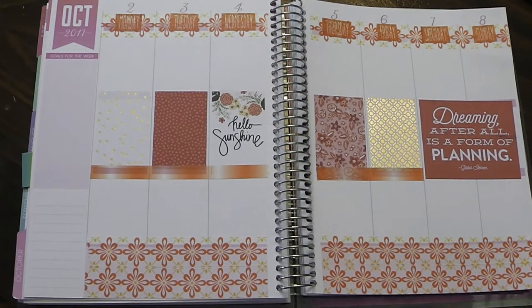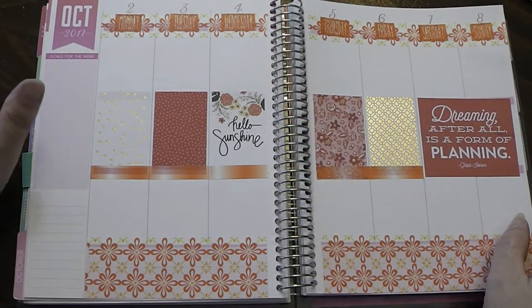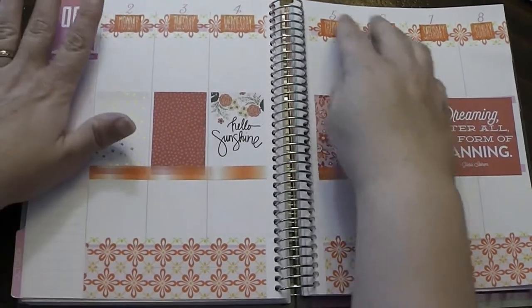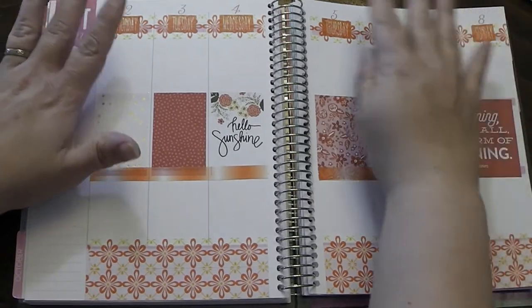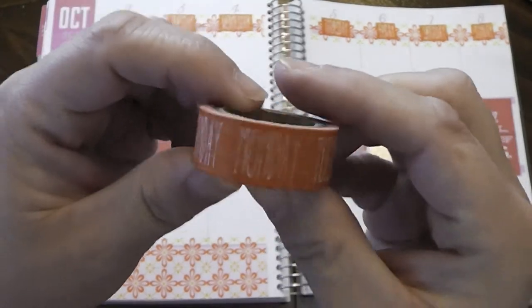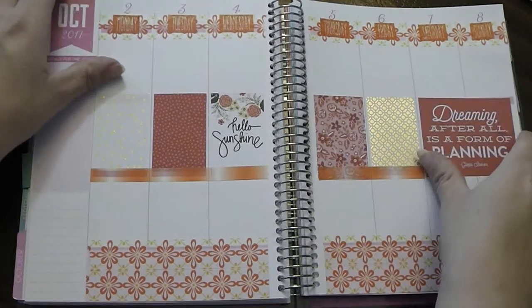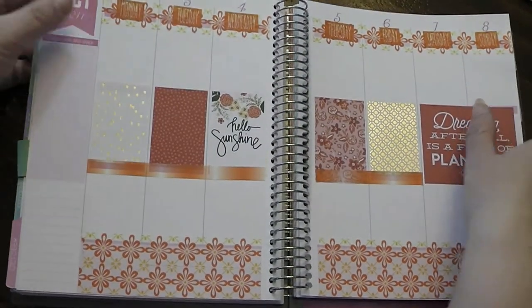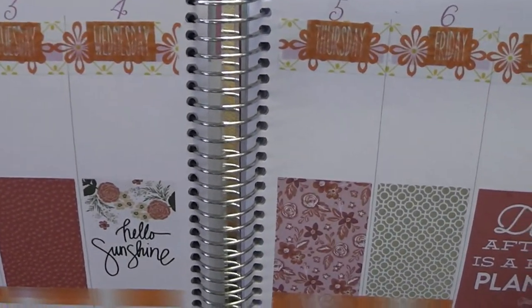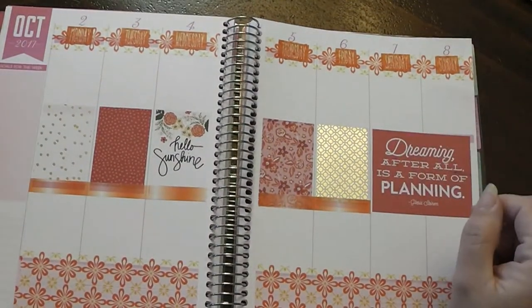All right, guys, that is what the basis of the weekly spread looks like. I went ahead and used the bottom washi up on the top, and then this date washi has Monday through Sunday on it. The only thing I don't like is, I don't know if you can tell, let me lift this up, but the background kind of bleeds through. It's not horrible, so I'm going to leave it as is.